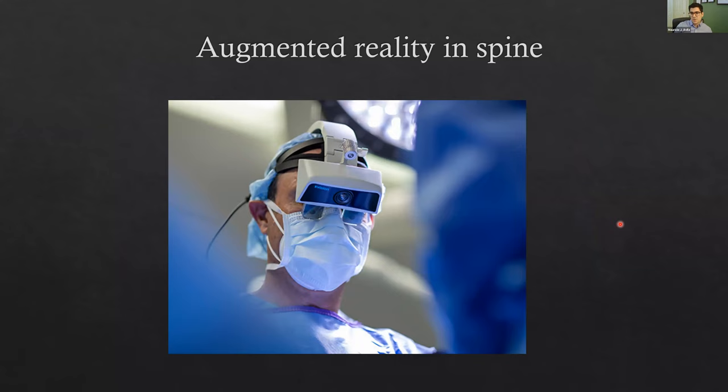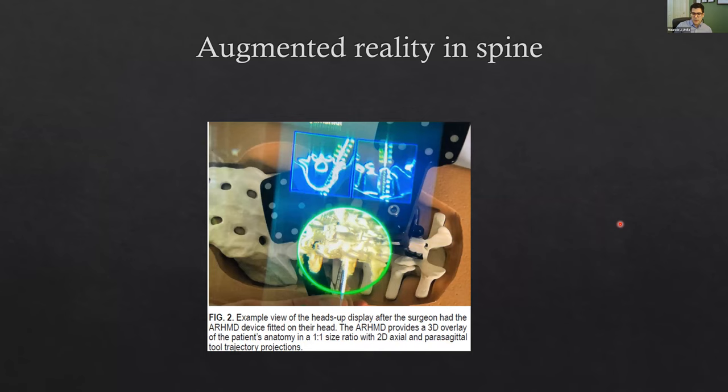Again, this is one of the companies, this is one of the headsets, and this is how it looks. So you, as a surgeon, put the headset on, and then you have a view, and as you can see, this is a training model, but you have a view of your navigation tools. And at the same time, you have a view of the spine and how your tools are traveling.